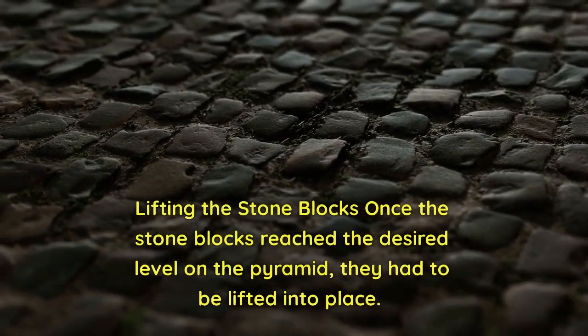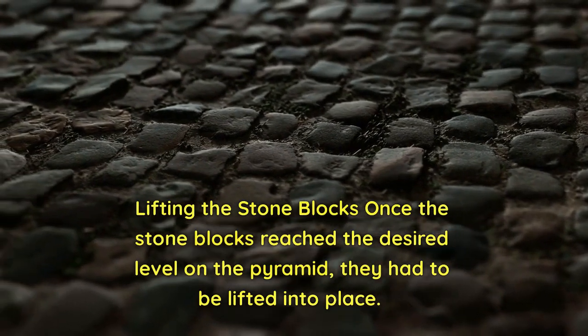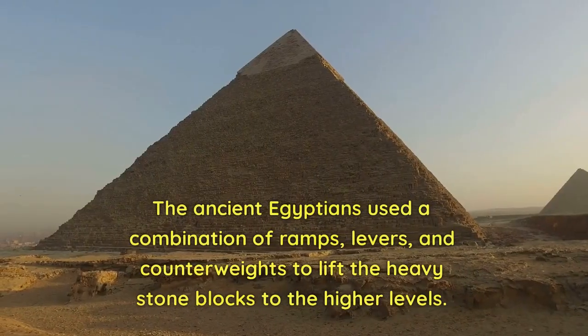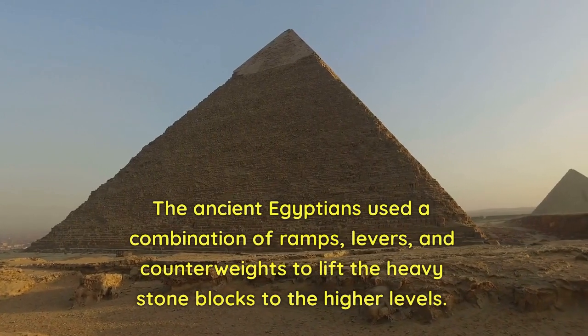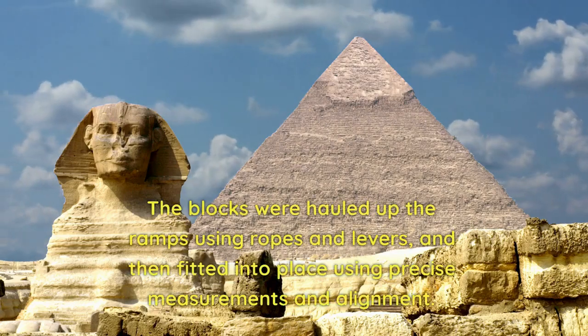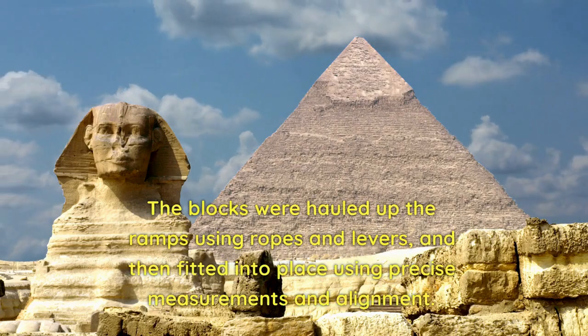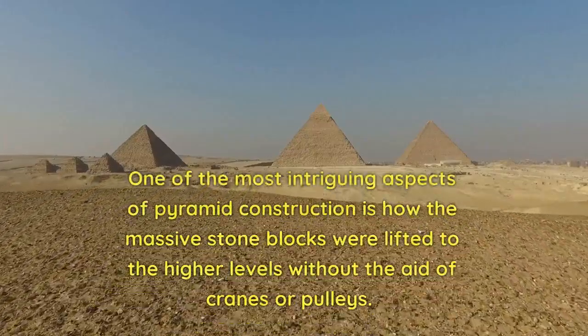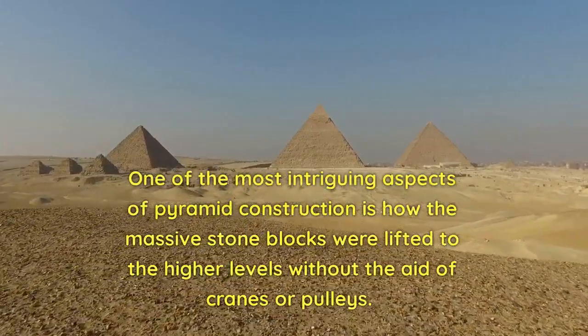Lifting the stone blocks. Once the stone blocks reached the desired level on the pyramid, they had to be lifted into place. The ancient Egyptians used a combination of ramps, levers, and counterweights to lift the heavy stone blocks to the higher levels. The blocks were hauled up the ramps using ropes and levers, and then fitted into place using precise measurements and alignment.